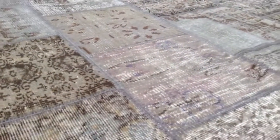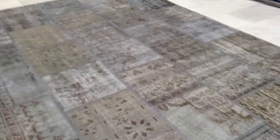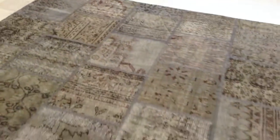The feel of this carpet is soft to touch. They have textile in the back to stop the carpet from sliding and hide the stitching of the patchwork pieces. It's in perfect condition.